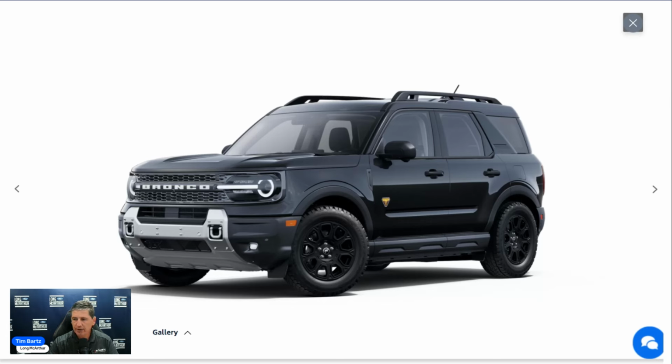Okay, I did find it in my notes. Yes, so all the other vehicles, you don't get a full-size spare tire unless you add the off-road package on there. But for the Badlands, you do get a full-size spare tire with it. So that's really nice to have as standard equipment on the Badlands trim.